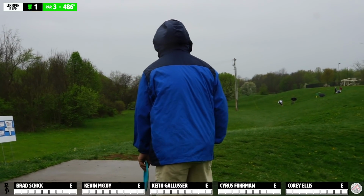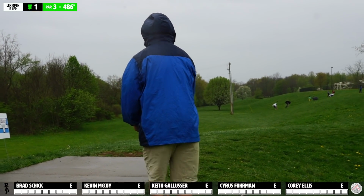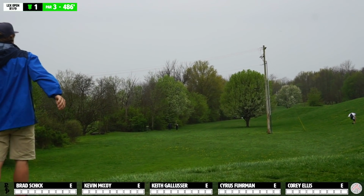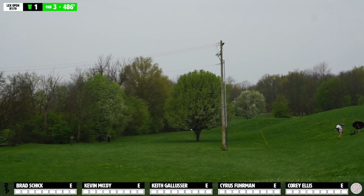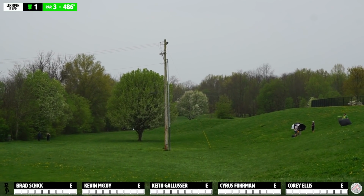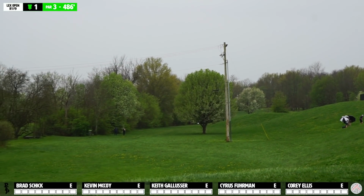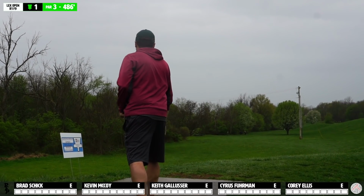I believe this is Keith here. Kind of hard to tell with the rain jacket. Oh yeah. Turn that one over just a little bit. Luckily though, there's really not that much danger over there. It's a really wide fairway. Yeah, the only OB on this one is left of that creek.